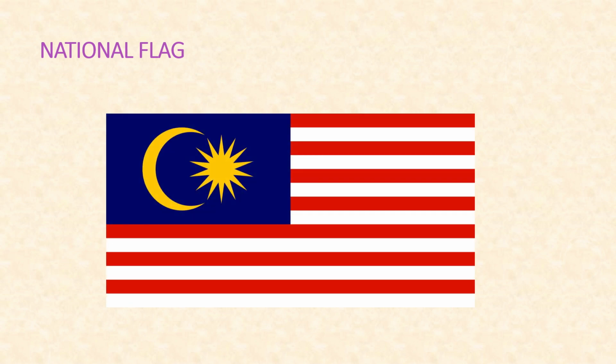How does the national flag of Malaysia look like? Well, a lot of people have commented that the national flag of Malaysia looks a lot like the national flag of the United States of America. Well, here it is. The national flag of Malaysia has 14 alternating stripes, 7 red and white, with a yellow crescent and a 14-point star. It is also known as Jalur Gemilang in Malaysia, and it actually means stripes of glory.